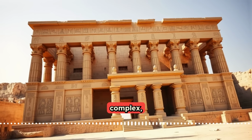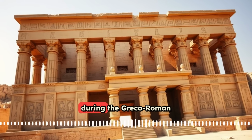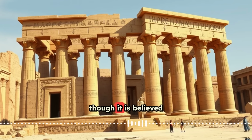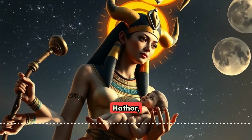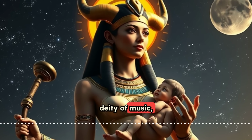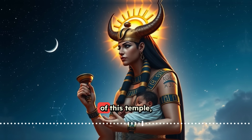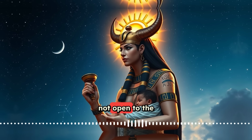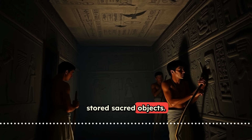The Dendera temple complex, where the so-called light bulb images reside, was constructed during the Greco-Roman period, though it is believed to stand on foundations far older. Hathor, the goddess to whom the temple is dedicated, was revered as a deity of music, joy, motherhood, and the sky. Inside the crypts of this temple, chambers that were not open to the public, priests carried out rituals and stored sacred objects.